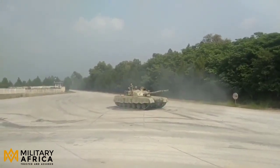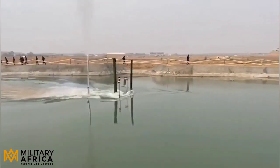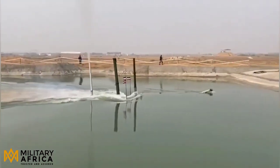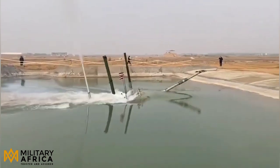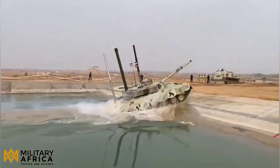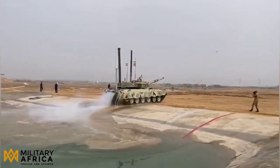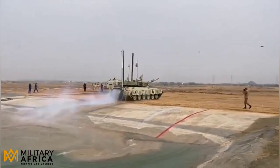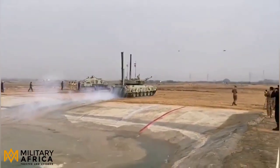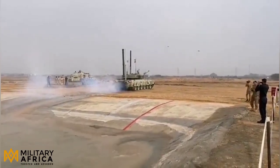Al-Khalid MBT specifications: Crew 3. Armor: composite armor. Armament: main gun, 125mm smoothbore gun; secondary gun, 12.7mm heavy machine gun, 7.62mm coaxial GPMG. Technology: Engine, 1200 hp KMDB 6-cylinder diesel. Range: 500 km, 310 miles.